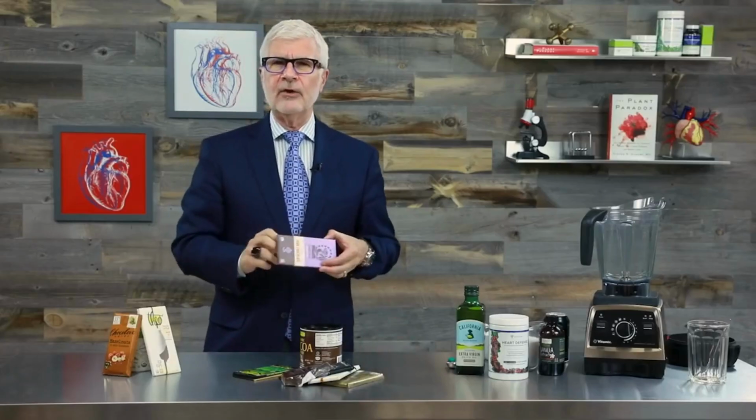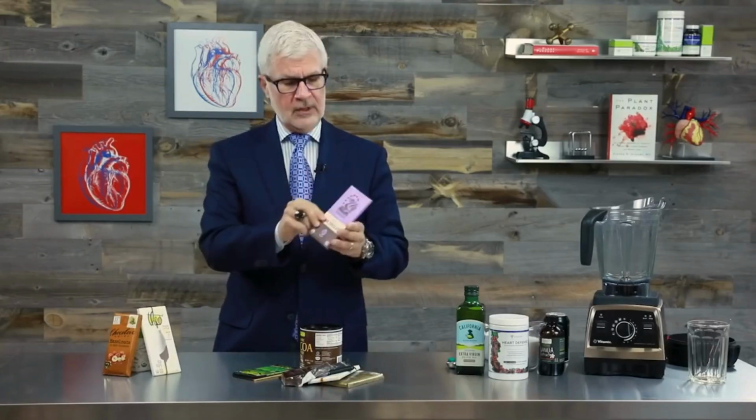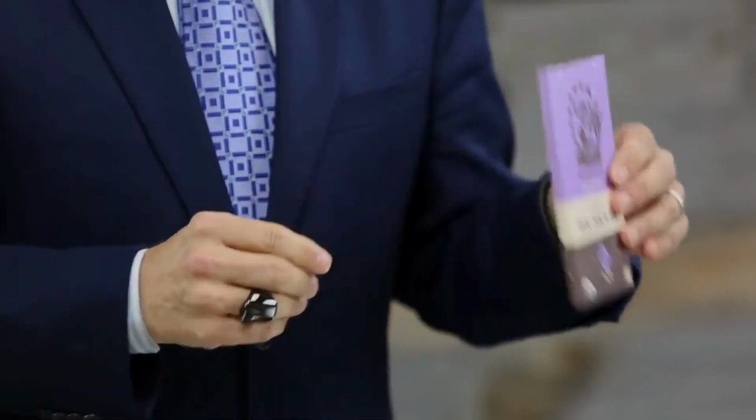And don't be afraid to go stronger. There are 85%, 92% chocolate bars out there, and even completely unsweetened chocolate, if you can handle it. My suggestion is to work your way up. Eventually, you'll get used to bitter chocolate, which means it's pure and loaded with polyphenols. Just remember, when it comes to chocolate and polyphenol content, more bitter, more better.